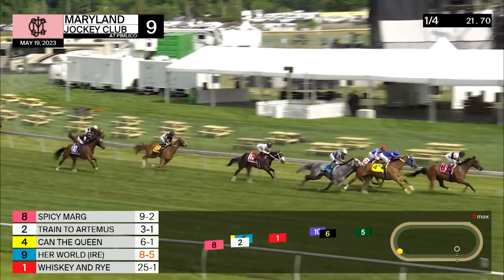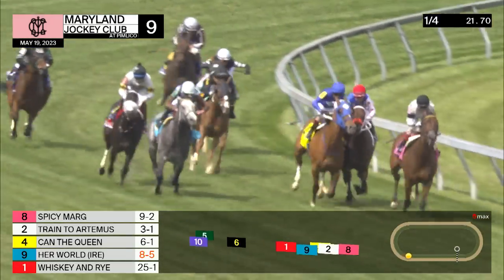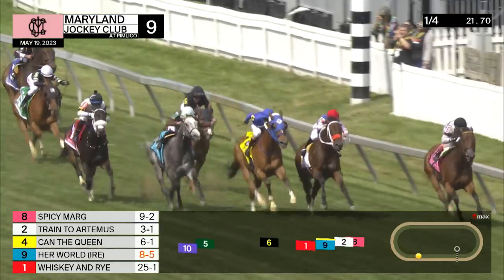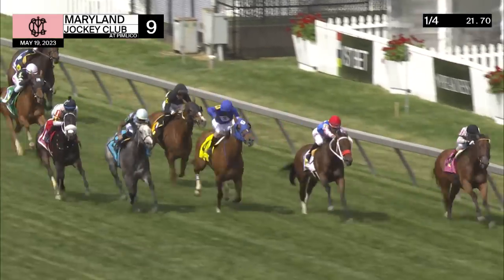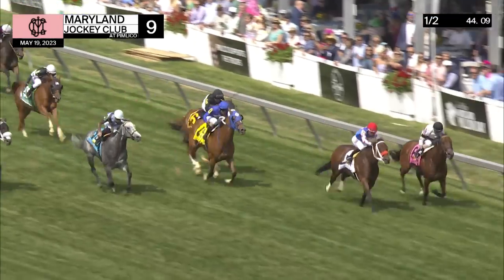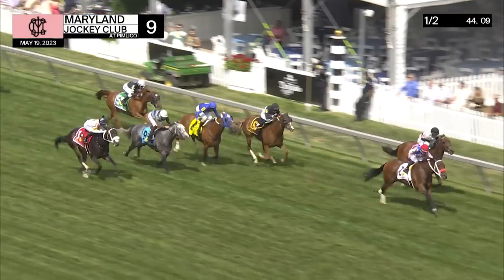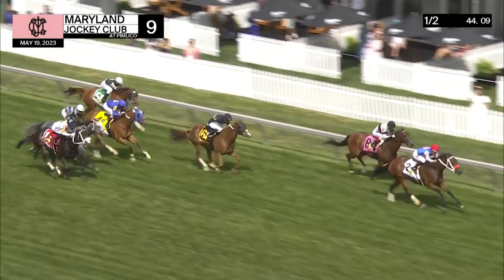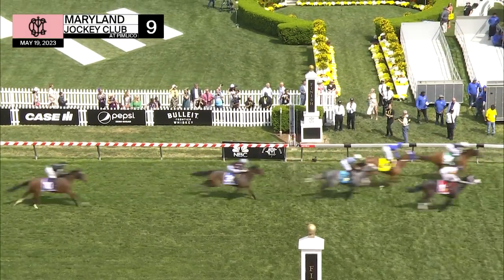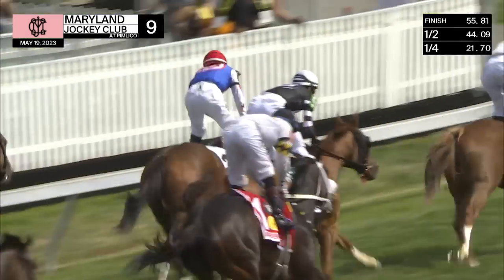A race to the top of the stretch with a quarter to go at Pimlico. And a narrow lead there for Spicy Marg, who is trying to hold on, about three parts of a length. Train to Artemis coming off the inside now. Her World the far outside, and Can the Queen is next. And Spun Glass trying to offer a bit of late kick. Whiskey and Rye drifts to the far outside. Train to Artemis takes over. Train to Artemis bounding home now under Paco Lopez in the Very One. Train to Artemis. Second was Spicy Marg, and Spun Glass with a good late kick, and then Thundering Creed.